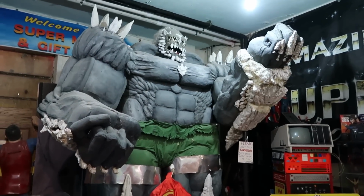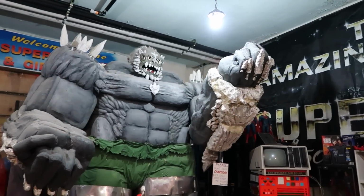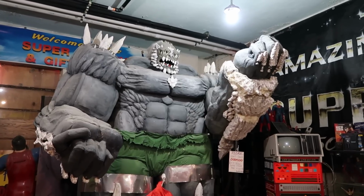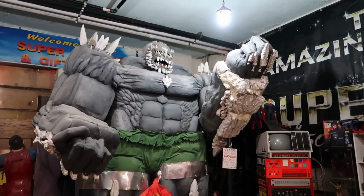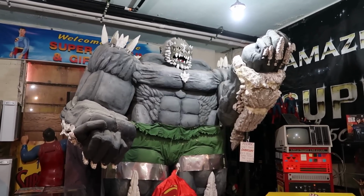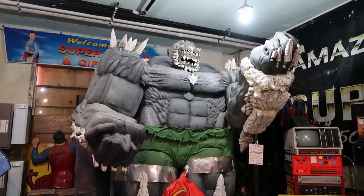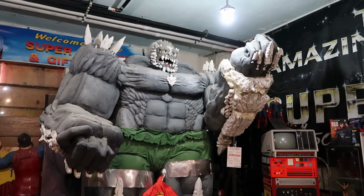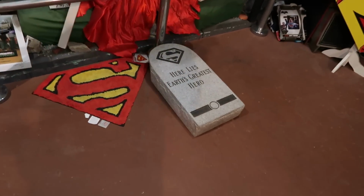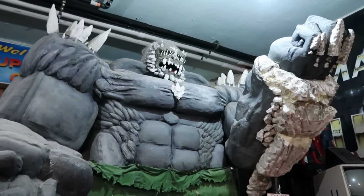This is Doomsday, a giant replica of Doomsday, who was famed for actually killing Superman in the comics and in the recent movies. I remember it was a big deal when Superman was killed in the 90s by Doomsday. And I think he just came right back because I guess people didn't realize that in comics people come back to life all the time. But somehow I remember it hit the mainstream media pretty hard. You can see the cape there and the gravestone of Superman. He's pretty terrifying.